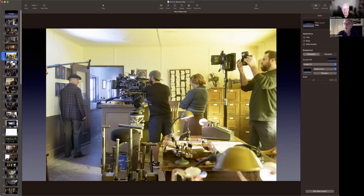Because at that time, when the industry started to go digital, people stopped using anamorphic lenses because they just weren't made to fit on those sensors, to go with those sensors. Now there's more anamorphics than there have ever been.